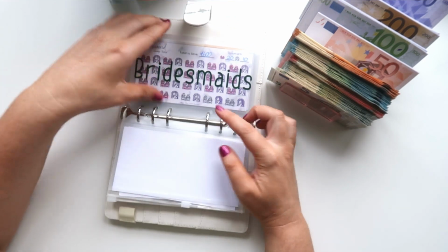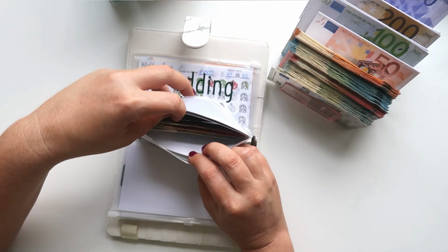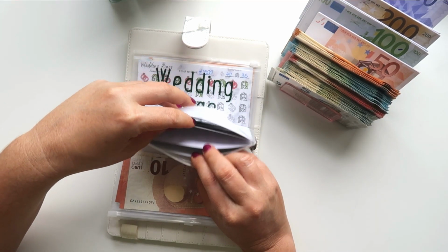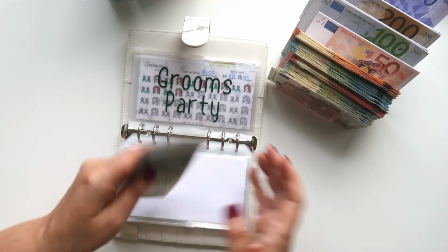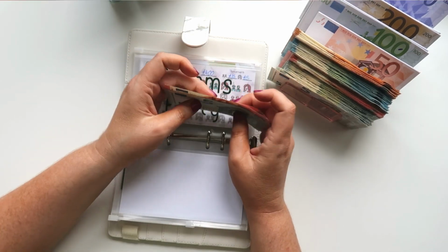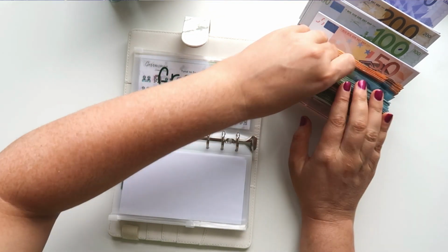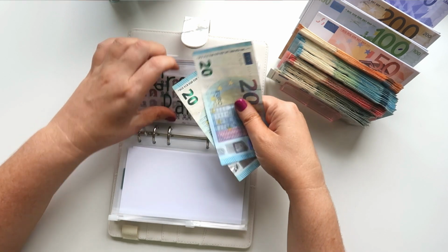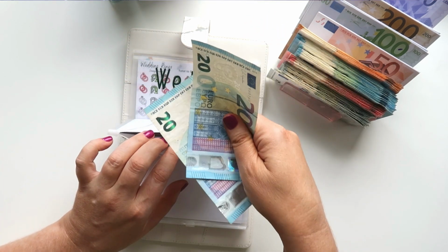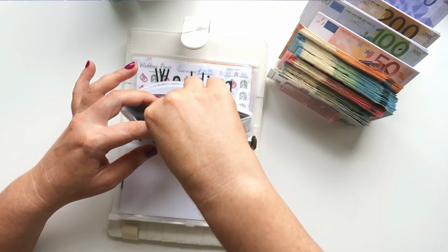Then we have wedding dress, which is fine. Bridesmaids, which is fine. The groomsmen, I can change these out for bigger ones. It does have 100 in there. So 100 and 10, 20, 35, 40. So 140. And what I'm going to do is just change that for 2 20s, just to have smaller notes. That's for the groomsmen.